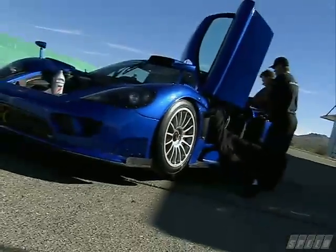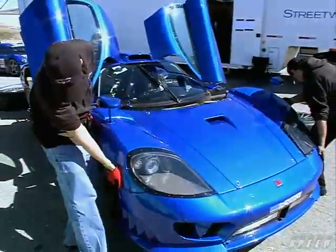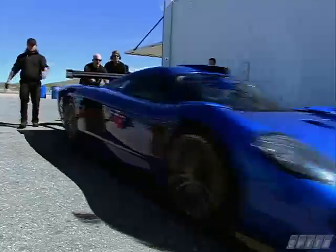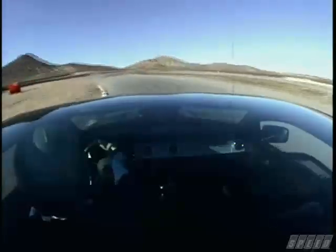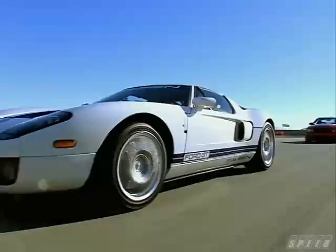The American-built S7 is manufactured by hand and in extremely small numbers. Steve's company, Saleen Inc., also has designed and/or built other supercars like the Ford Mustang S351 and the Ford GT.